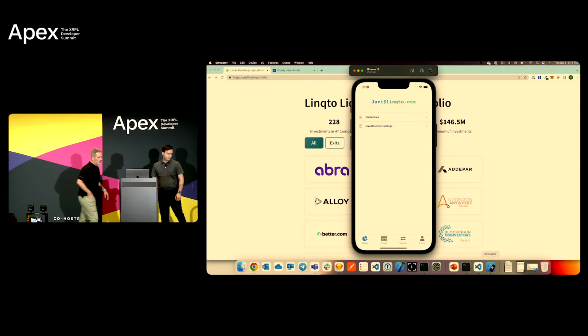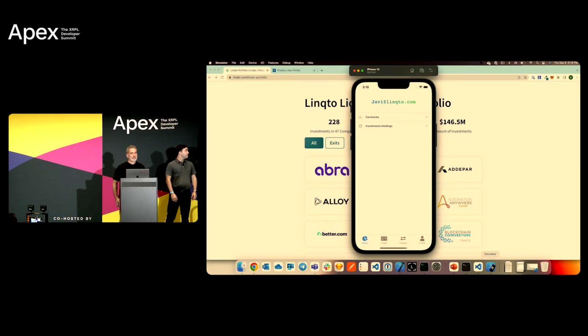Thanks, Matt. I'm Javier Romero. I'm a staff software engineer at Link2. Matt has given you a very good overview of what Link2 is doing, how the platform works. But I want to show you something we've been working on over the past few weeks and that we are very excited about.